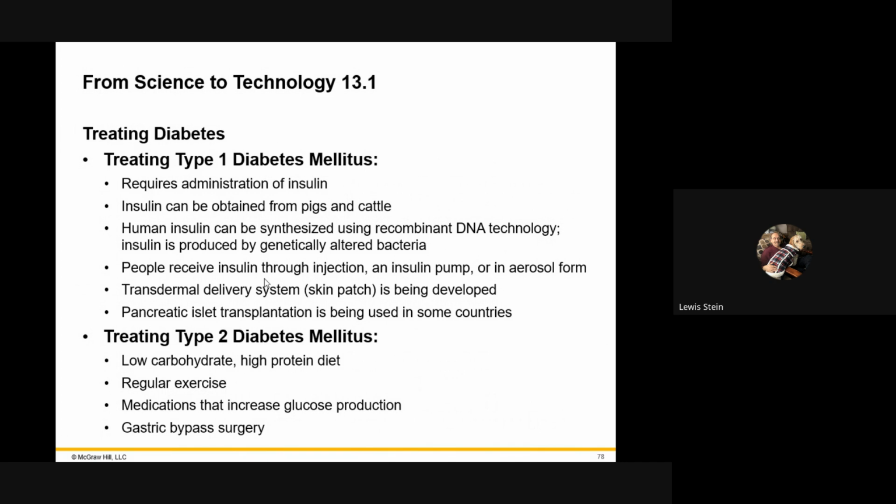I've had student athletes who have done great on insulin pumps. Injection is the most common way that it's utilized. The reason you have to do it that way is it's not orally active. It'll be destroyed by stomach acid. A lot of times when you see things that have to be given that way, that's because the acidity in the stomach will clobber them. We'll get to that a little bit later.